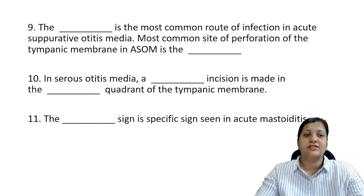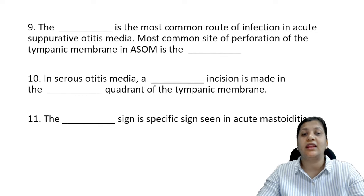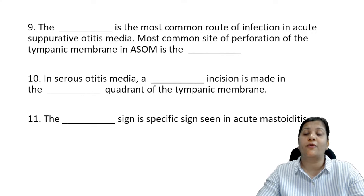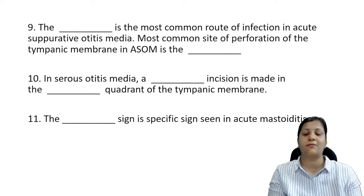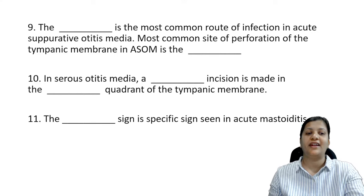Okay. So what is the most common route of infection in acute suppurative otitis media, and the most common site of perforation of the tympanic membrane in ASOM? Quickly answer this question. Is the most common route from the external auditory canal, via hematogenous spread, or via the eustachian tube? I'm waiting for your answers.